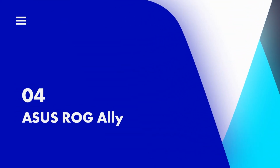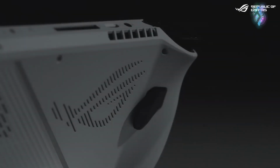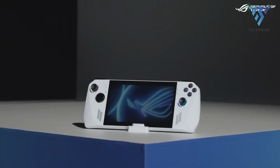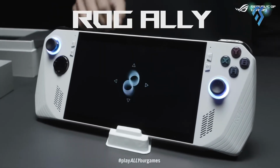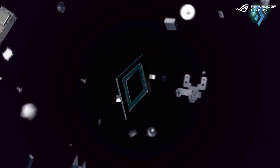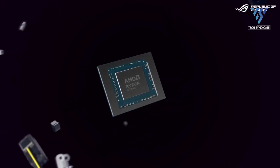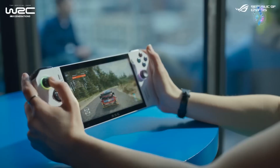ASUS ROG Ally. If you're willing to spend more and want the most performant handheld possible, you could skip the Steam Deck and buy a Windows-based device instead. Of those, the $700 ASUS ROG Ally is the best we've tested. It's not nearly as frictionless as the Steam Deck, but it's a fine alternative to traditional gaming laptops if you're willing to trade some ease of use for better frame rates and a superior display.